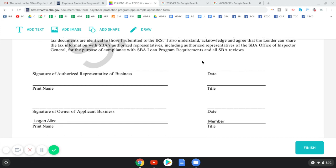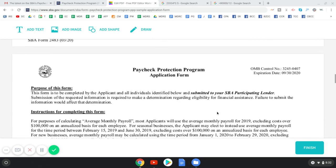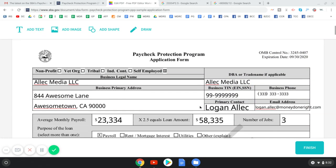So, all right. So you're going to sign down here. Signer of owner of applicant business, date, name, title. So that's it. That is the sample form. Again, when you actually apply on your SBA lender's website, it is likely going to look different, right? But asking for the same core information. They may ask for some more documentation. I'm not sure when those docs are going to be requested.